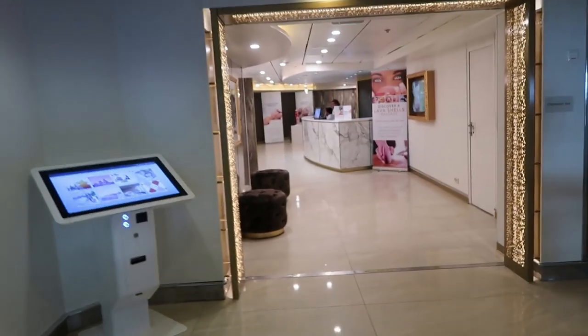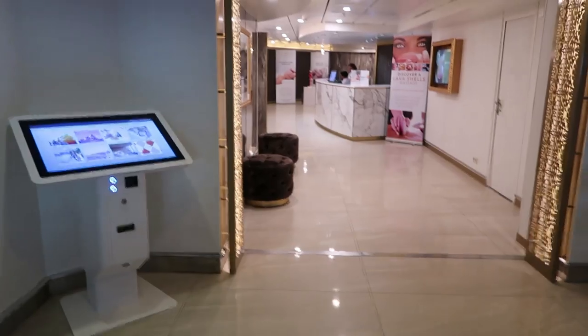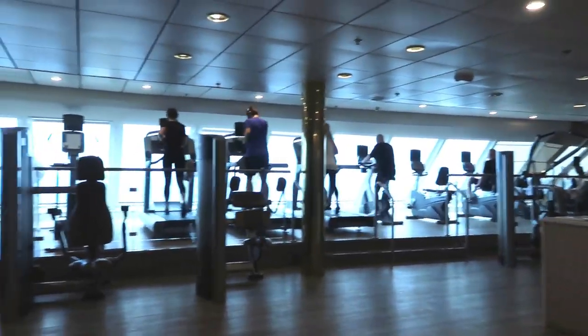We then have a spa, so you could have a massage, facials, hair done, acupuncture, all kinds of things in there. This is a gym. It's got lots of equipment. There's quite a few people exercising already.